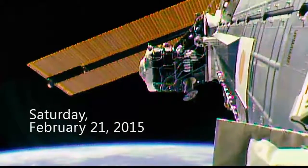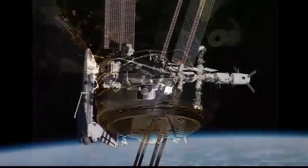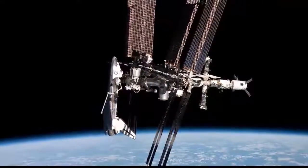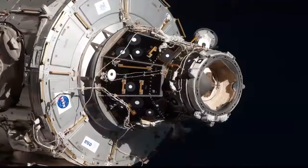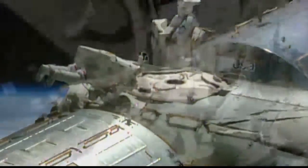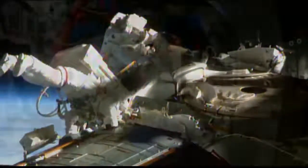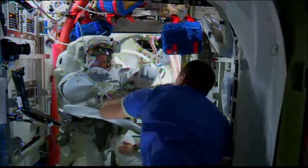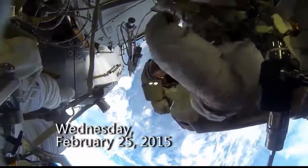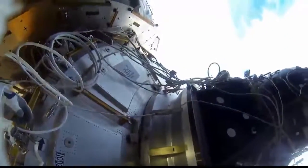Saturday, February 21, 2015, focused on Pressurized Mating Adapter, or PMA number 2, to which space shuttles used to dock, and where the first IDA is being attached as the primary docking port for the first commercial crew flights. Working on the forward end of the Harmony module, Wilmore and Virts played out 10 different cables in some of the most labor-intensive work in station history. After unfurling the first 8 cables and prepping the last 2 for the next spacewalk, the crew members called it a day. 4 days later, on February 25th, the pair headed back outside and routed the remaining cables to PMA-2.